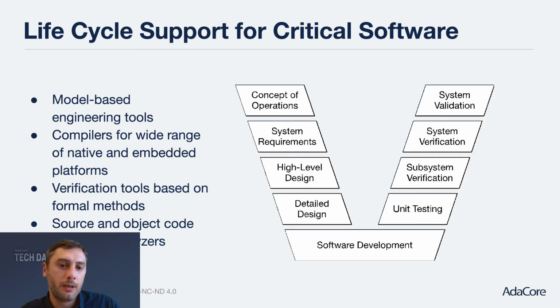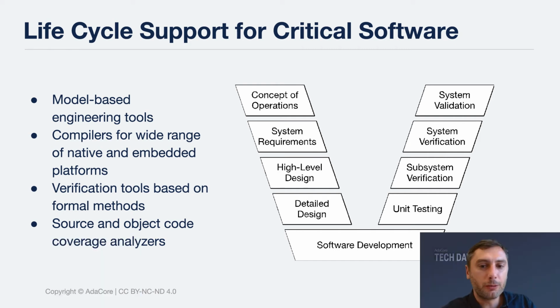Moving to the software project lifecycle. So here is the usual V cycle. You can see what AdaCore tools are covering. So we are covering from model-based engineering tools to compilers, verification tools, verification also based on formal methods, and source and object coverage analysis.